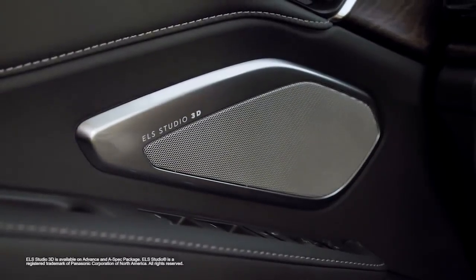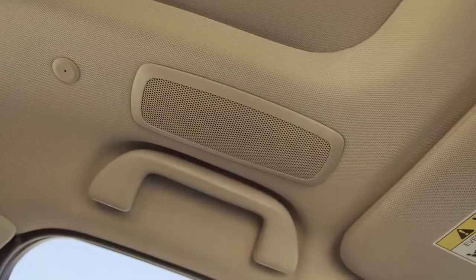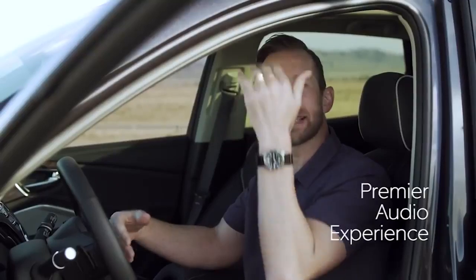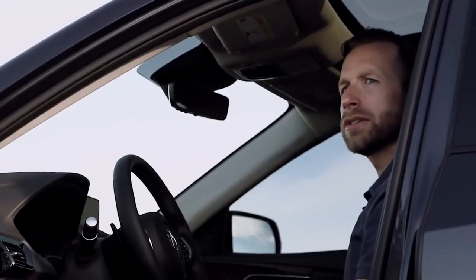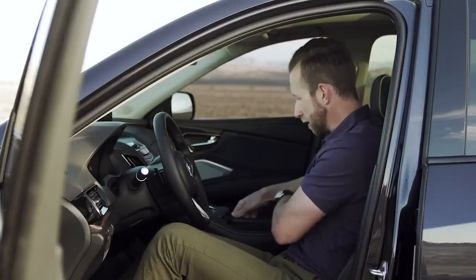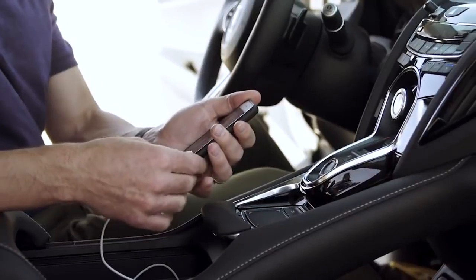And when it comes to audio, you've got premium speakers mounted high on the doors and available speakers mounted in the ceiling. Yes, that means you're getting a front to back, side to side, and top to bottom audio experience. If the words floating center console sound like a Zen meditation to you, well, that's good, because this beautiful area here brings you much peace and storage.